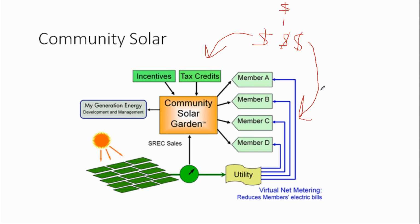So community solar can actually work two ways. Someone could give you the money up front and you pay them, or someone can say, I'll commit for 25 years to pay you this, and then you come up with the money up front to do the project, and they pay you. One way or another, someone's going to come up with the money for the project, and someone's going to make a series of payments for the project.